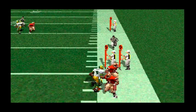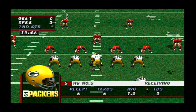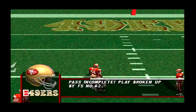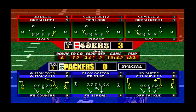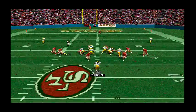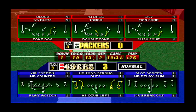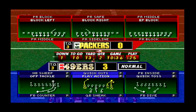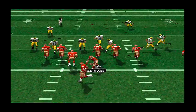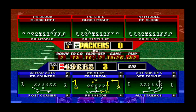He stopped behind the line of scrimmage for a short loss. That was great coverage. He didn't even have a chance. So it's now first and 10 at the 13. Three-yard loss on the play. So it'll be second and long on their own 10.